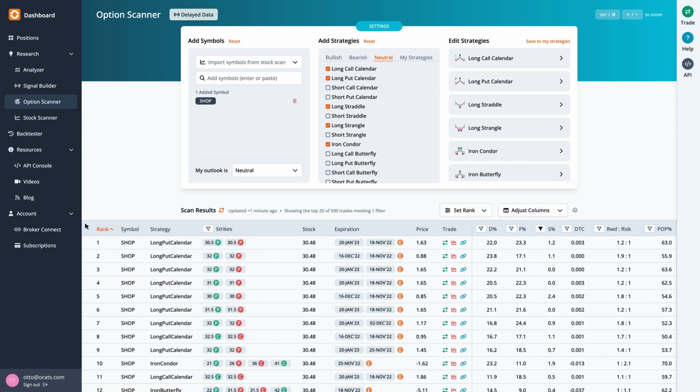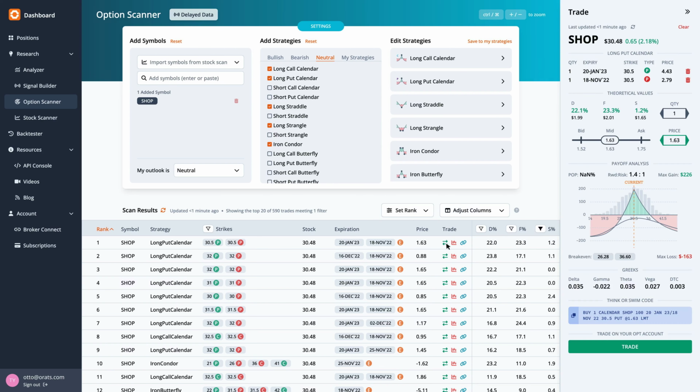The highest ranked trade is a long put calendar with strikes at 30.5, expiring on Friday, January 20th and Friday, November 18th, for a debit of $1.63. By pulling up the trade, we can see the theoretical values in more detail.